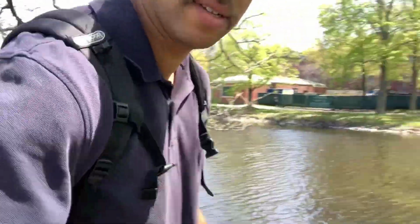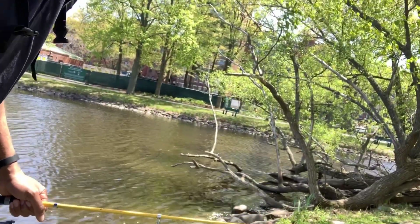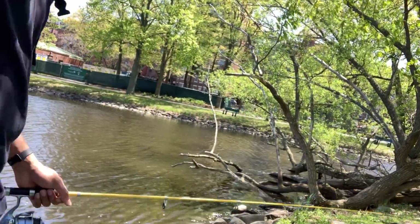But here we are at another spot you may know. Logs. One of the logs that people like to take naps in.